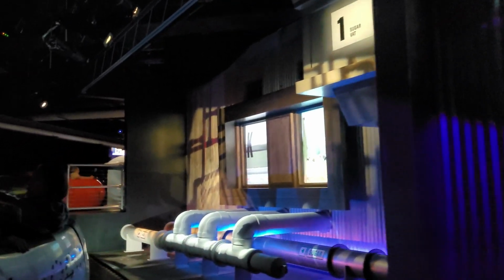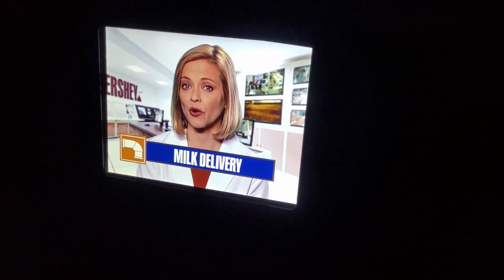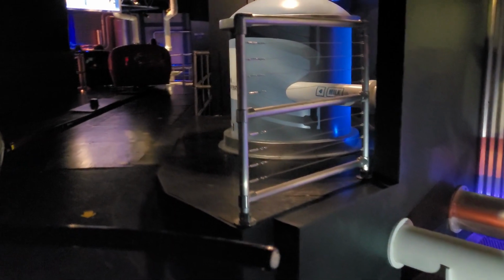Every day, shiny tanker trucks pick up milk from local farms and line up outside our factory for delivery. Hershey is one of the only companies in the world that uses fresh milk to make milk chocolate. Fresh milk is part of what gives Hershey's milk chocolate its delicious and distinctive taste.